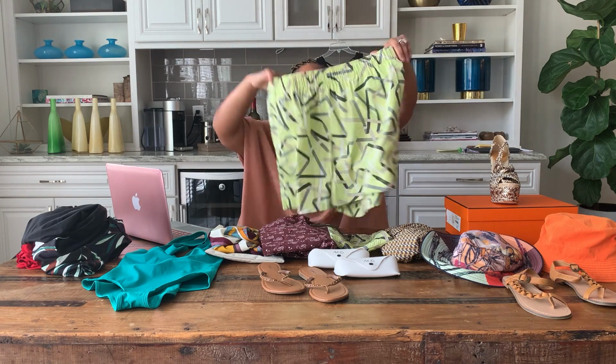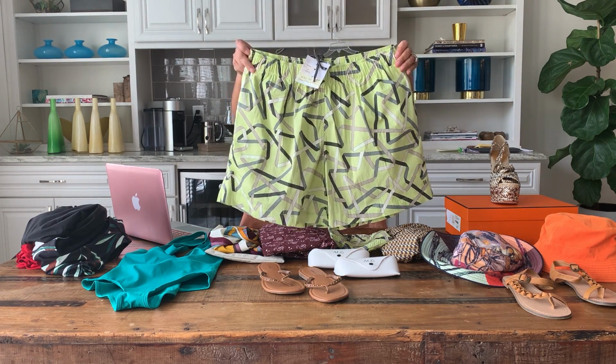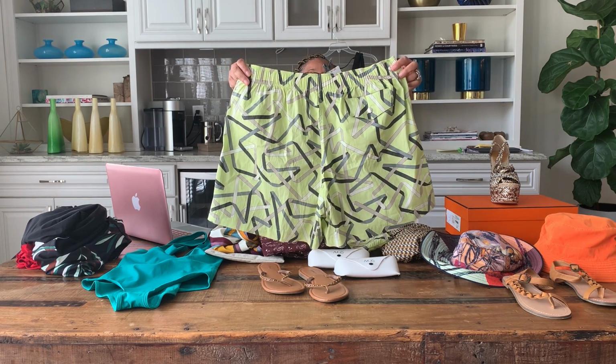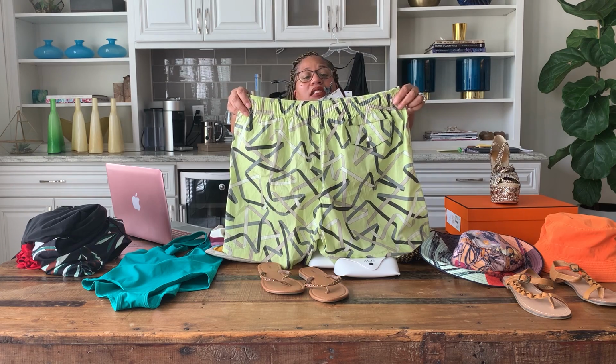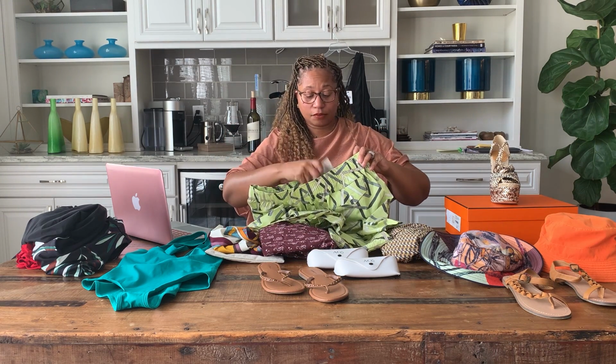All right, so this swim trunk is really, really cool. This is a much larger swim trunk, as you can see. I love the little ribbon print that's on here. This is also by Hermes. And this swim trunk is $600. It's reselling for $432. And this is a cotton poly nylon swim trunk.